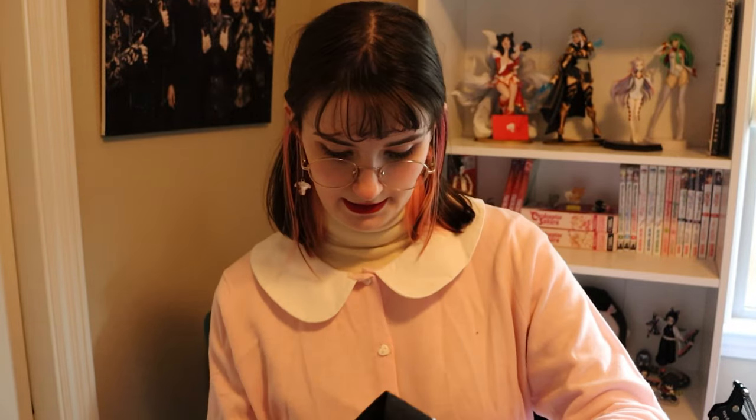My main issue with the Raiden Shogun cosplay was that the bow in the back was so heavy that I had to sew extra snaps into the back of the bow and then on the obi and snap it. And had to make sure that while I was walking around, it wouldn't just snap out of place. But yeah, this is really cute. Nicely done. All right.